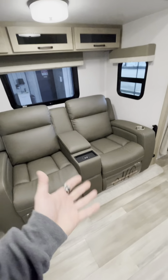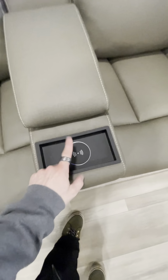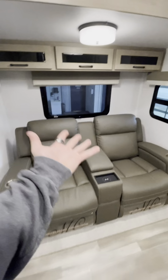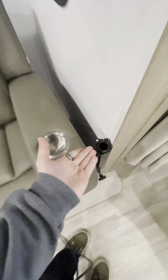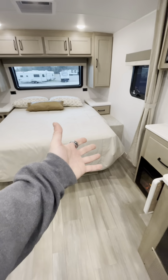And these are both across from our dual theater recliners. If you want to snuggle up, you can get rid of this middle piece. But I like the middle piece. It's got a wireless charger here. A little storage area for your remotes. I know I'm always losing mine. And then they each got cup holders. Right here, you can mount like a TV dinner tray that'll swivel in and out. I think that's tucked in the pass-through storage currently.